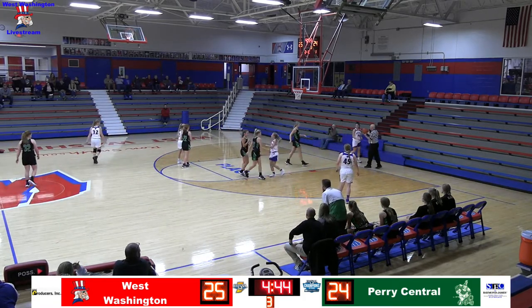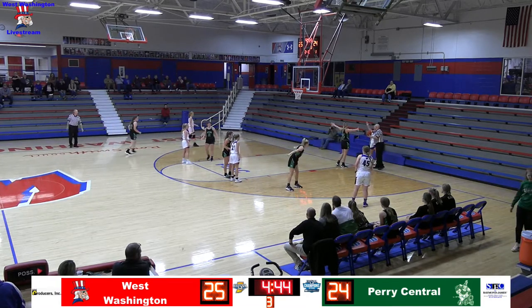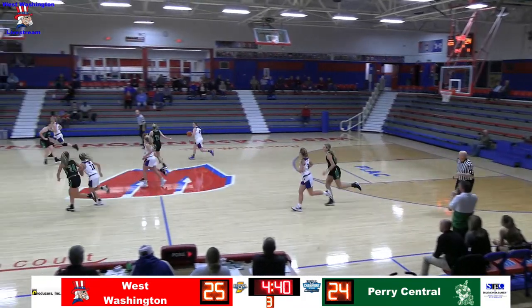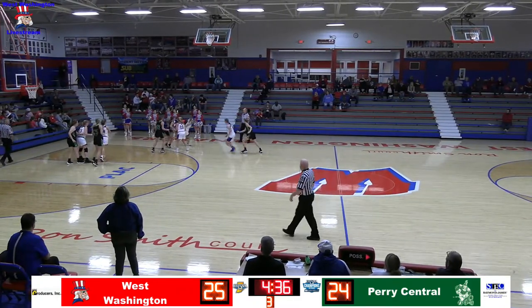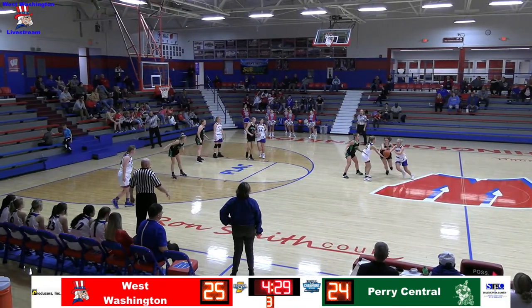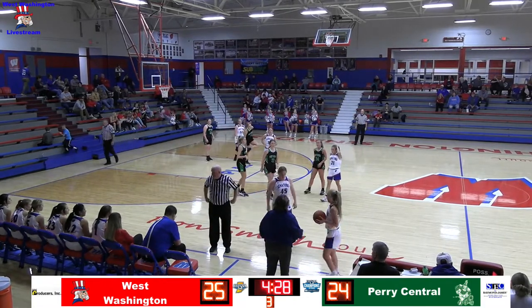And now we will see Perry Central again in their full court pressure. As now Riley gets it, and now Riley will bring it up the floor. Riley takes it up on the right side, picks up her dribble, gives it off to Emma. Emma's able to handle it now. Tries to get a screen from Shelby. Now Emma picks up her dribble, hands it off, and a foul will be called on 22 Parker.